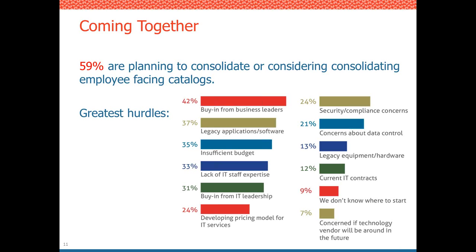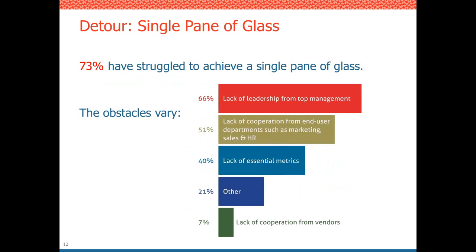You're going to face a bunch of issues with security and with data when you want to try and implement a new tool. Those are concerns that you need to take into consideration, because you're going to be tying into multiple systems, and how are all these systems going to communicate? So 59% said that they were planning to consolidate or do this.